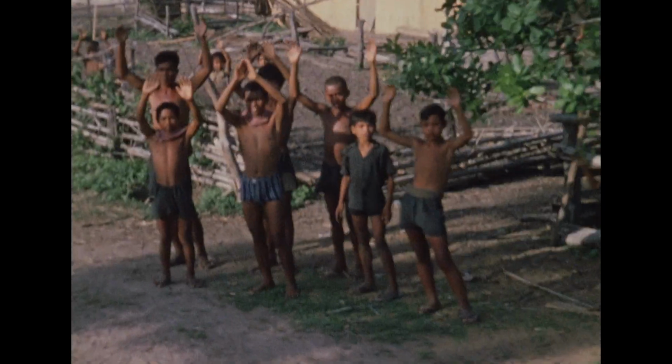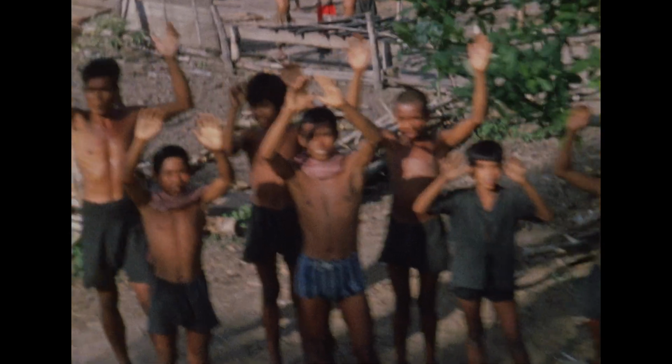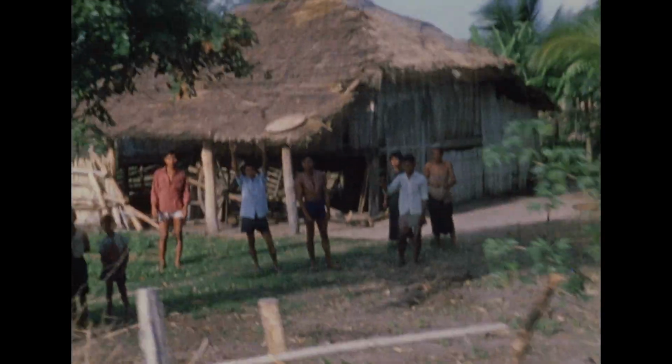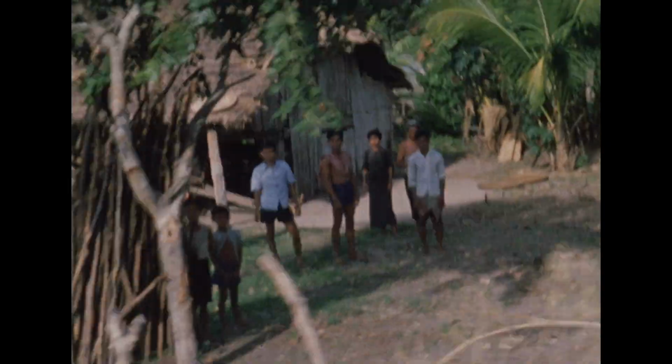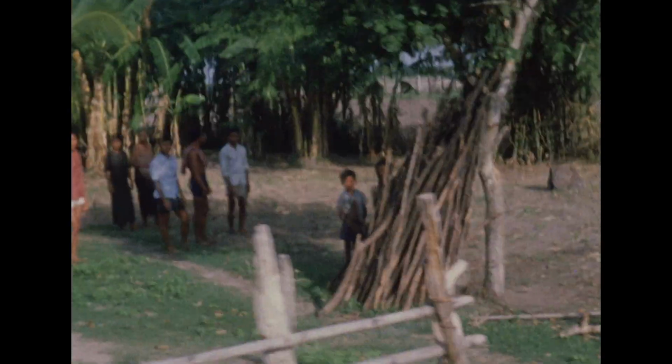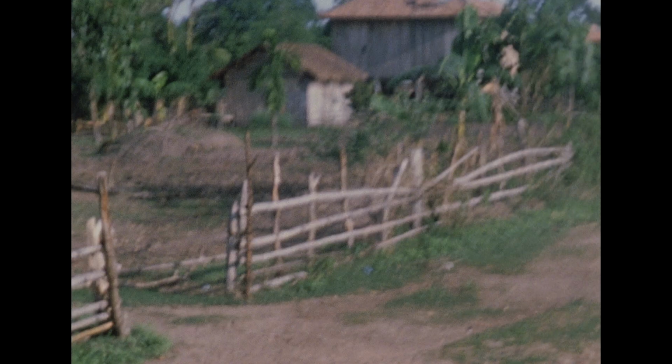Newsreel cameras document power. But what strikes me most from my exploration of the Getty archive is how much the act of filming is itself an expression of power. Men filming women, the rich filming the poor, colonizers filming the colonized.